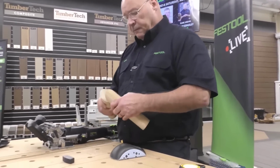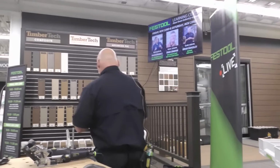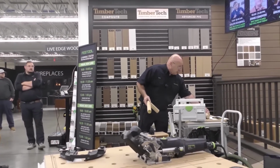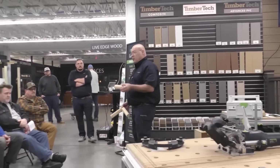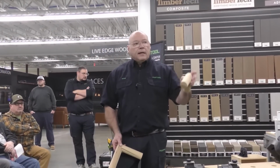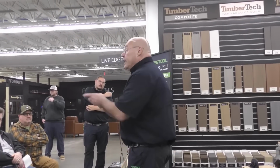Okay, so when I put this together, okay, now I want you to notice something. When I hand this around, I'm going to hand it with another piece, because here's the true tip I want to give you on this. Feel this as I pass it around, okay? And if you don't know this about Festool, if it doesn't go together right, there might be a little calibration needed in something. Or it's you.